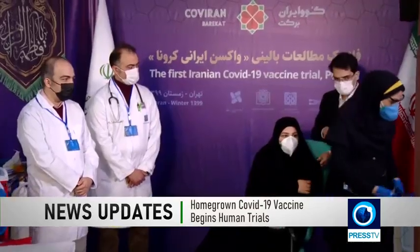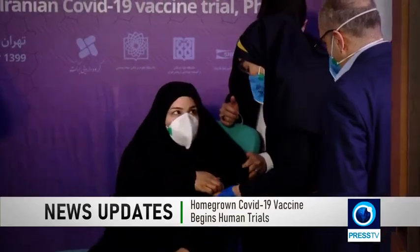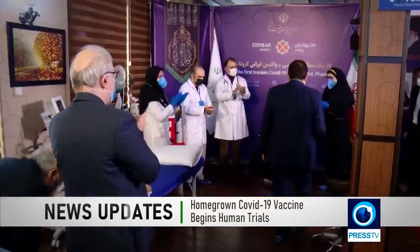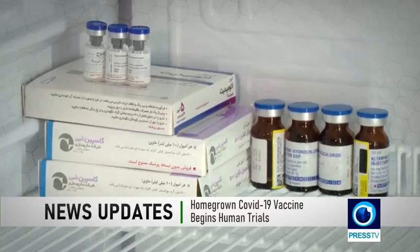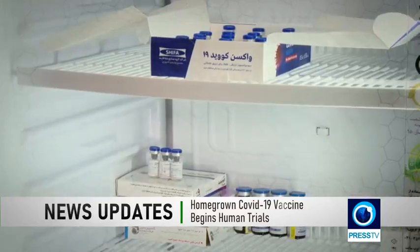In the first phase of the clinical trial, volunteers will receive 2 shots of the Iranian vaccine within 2 weeks. The results of the test will be announced roughly a month after the second shot is administered. The vaccine is produced by Shifa Pharmed, which is part of a state-owned pharmaceutical corporation. Officials claim the drug will be the first in the country to reach human trials.